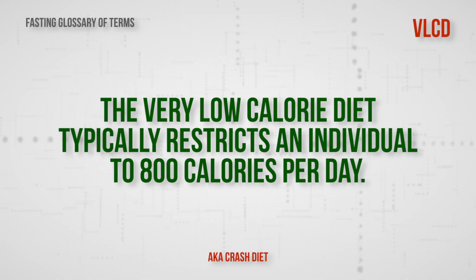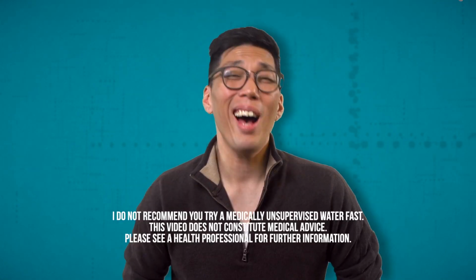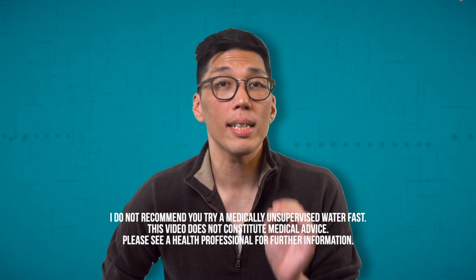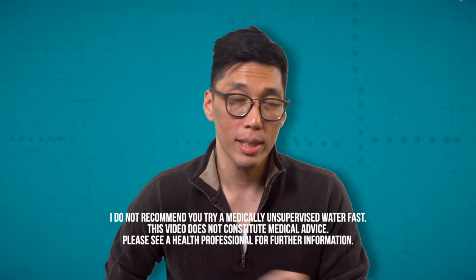VLCD, also known as very low calorie diet or crash, it typically restricts an individual to 800 calories per day. Water fast, in its purest sense, only water. No tea, no black coffee. Some say salt and the other minerals are okay. Others say you can't even take your meds. I say don't worry about the margins. However, meds can complicate extended fasts, so do your research, speak to a clinician just to be safe.